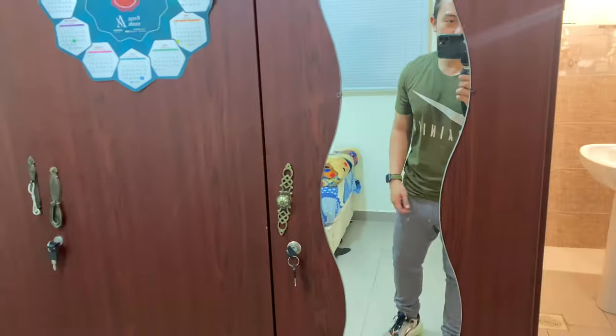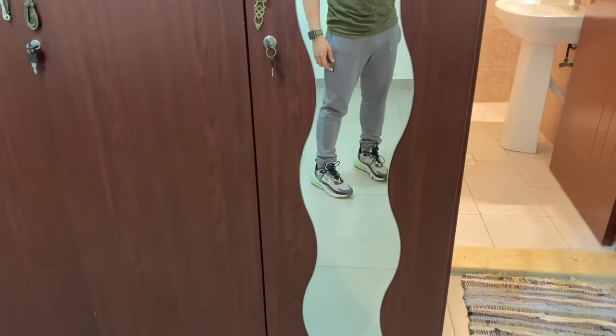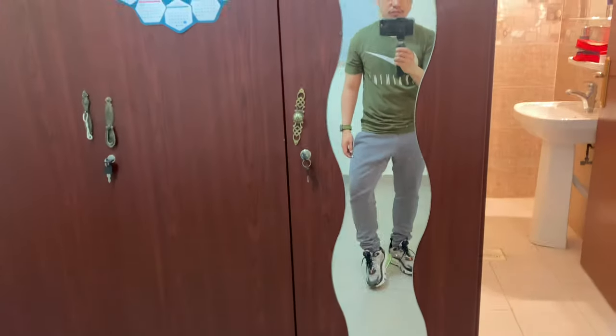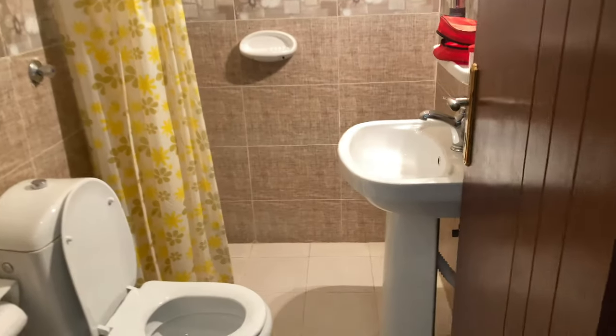So guys, this is my OOTD, guys. I'm using the Nike jogger, and I'm using the Nike shoes, Air Max 270 maybe, yes. And I'm wearing the t-shirt, dry fit, Nike, and watch, and that's it. And then guys, we have a bathroom here, and that's it.